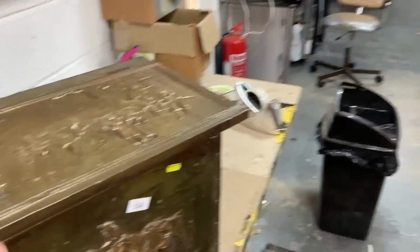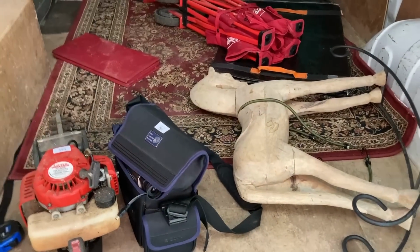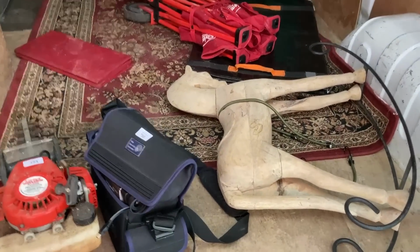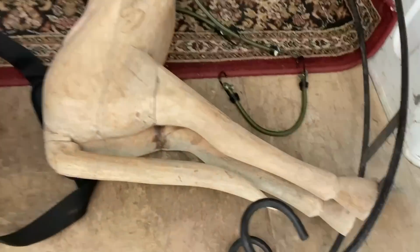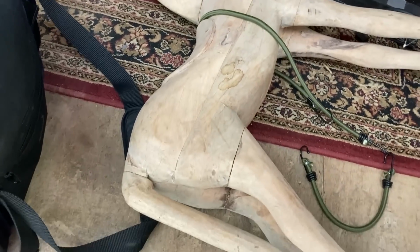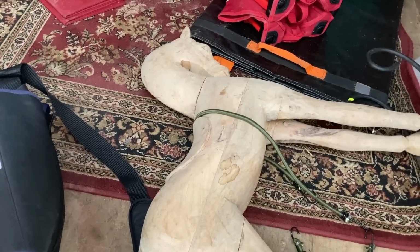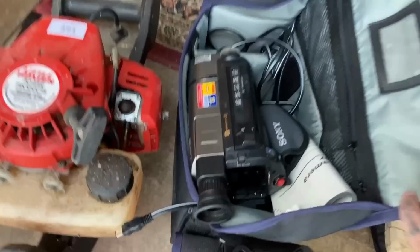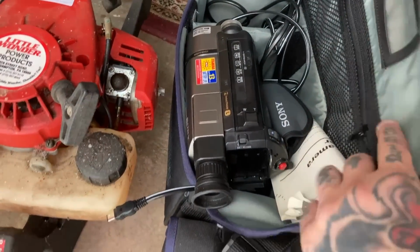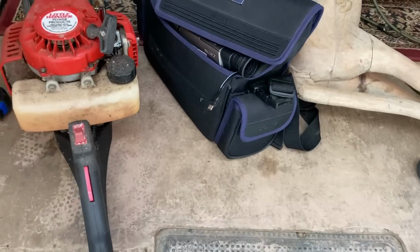Just got back from another auction house because 3 items were forgotten, so I went back and got it. So we got this rocking horse carved out of wood on a cast iron rocker. Paid 30 for that. Hopefully get like 70 in the shop maybe. Then we got this Sony Handycam. Can't remember what I paid for that, but that should be 50 to 75.